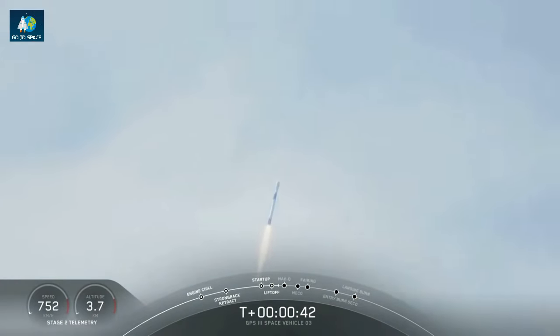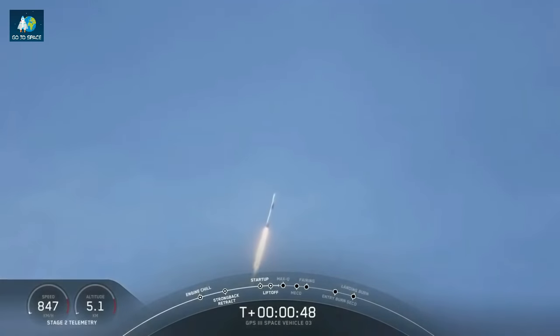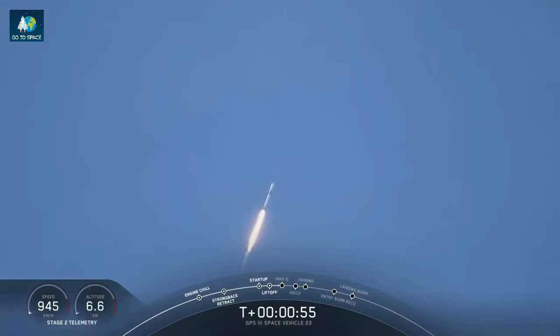T-plus 40 seconds, we've heard callouts, and now we're entering the throttle bucket. We're powering down the Merlin engines to relieve the acceleration as we get ready for the period of maximum dynamic pressure. We're in the throttle bucket, now we're beginning to power back up. We hear the call out exiting throttle bucket, the 9 Merlin 1D engines going back to full power, and we are now supersonic.